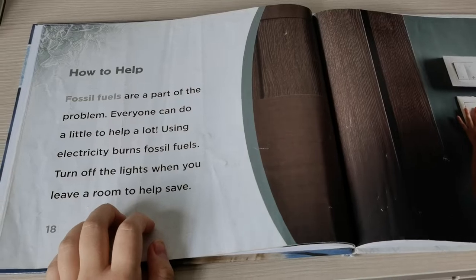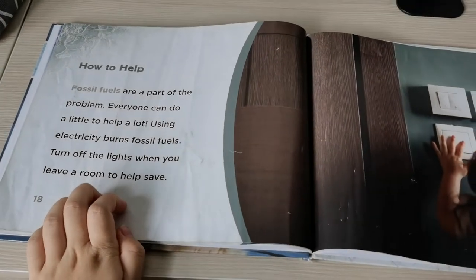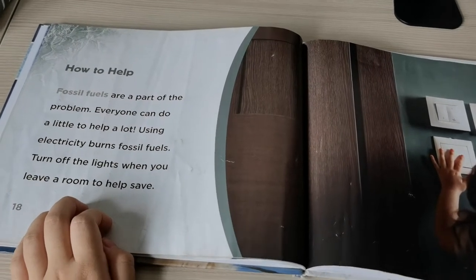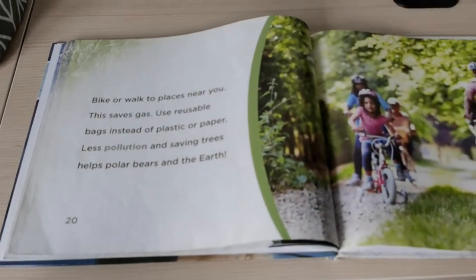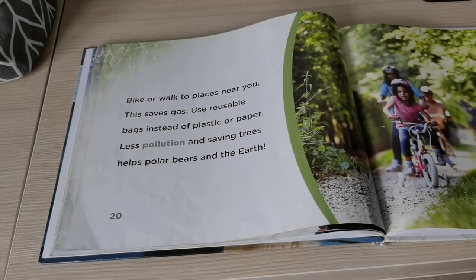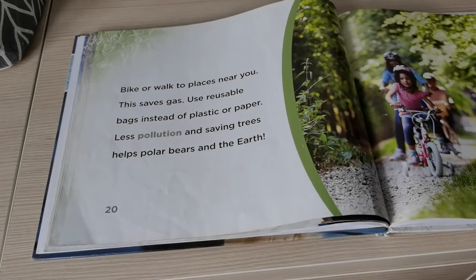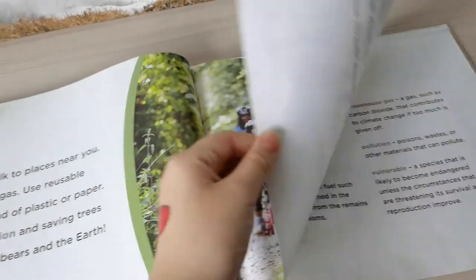Fossil fuels are part of the problem. Everyone can do a little to help a lot. Using electricity burns fossil fuels. Turn off the lights when you leave the room to help save energy. Bike or walk to places near you. This saves gas. Use reusable bags instead of plastic or paper. Less pollution and saving trees helps polar bears and the Arctic.